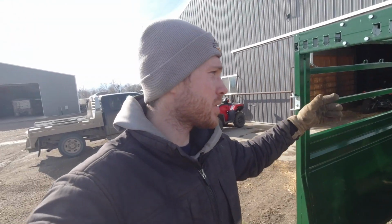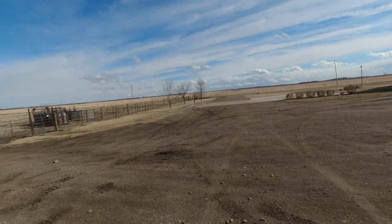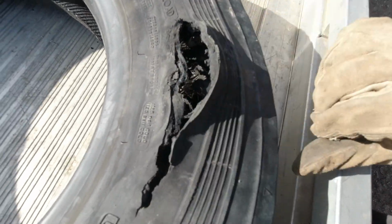Tomorrow morning, 8:30 a.m., semi's going to be parked right here. We're going to be loading out 2 pot loads of heifers. Our rain is obviously over. Sun is shining. Not as much dust blowing. Also, here's a look at Dad's tire that blew up the other day.